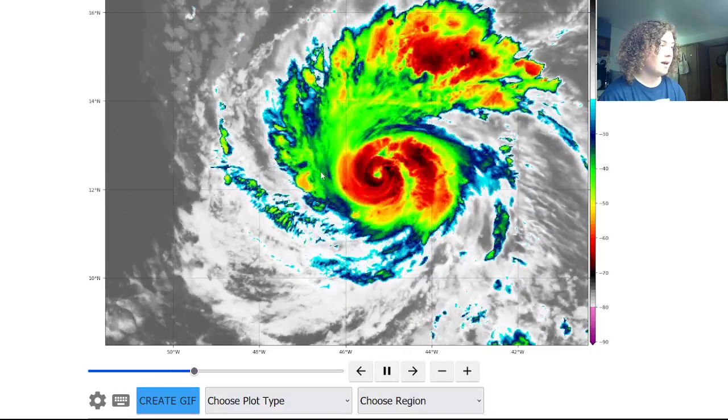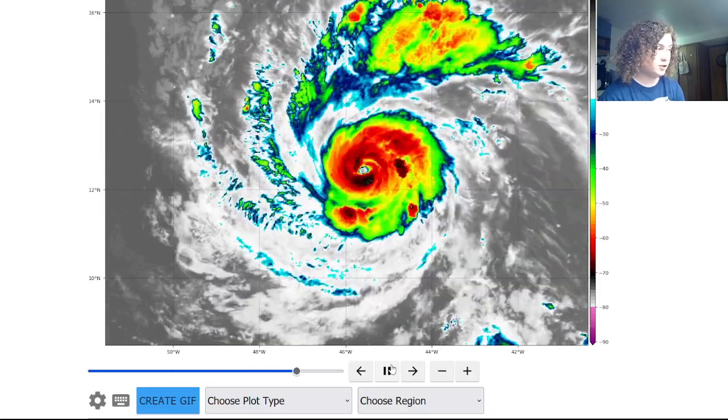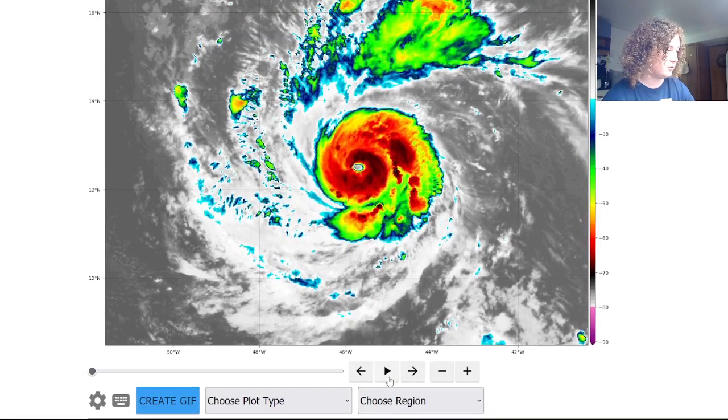Final key takeaway is that this system spent basically the last few hours just organizing, developing into a very organized yet small hurricane like this. This is literally the core of this right here. That's all that is. And I'm going to go back about 75 frames just to show you what's been happening throughout this whole time.